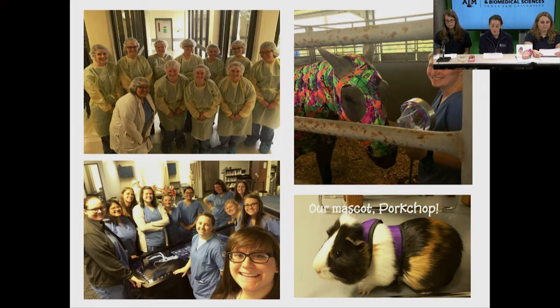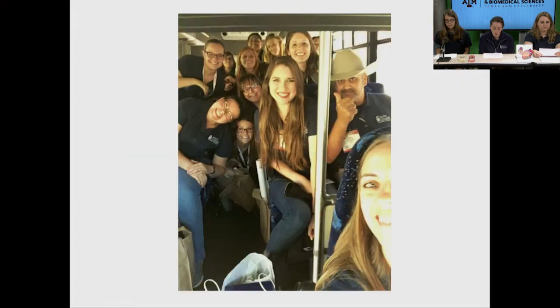We get to practice using computer software such as Avimark, restraining patients, working up patients, collecting blood, fecal, and other samples, administering rabies vaccinations, going on animal control ride-alongs, and more.